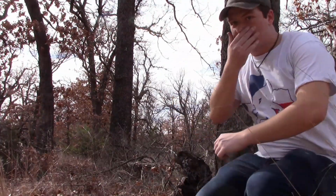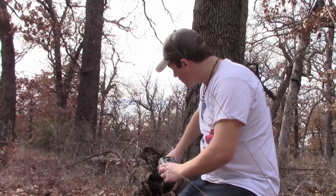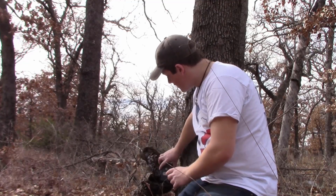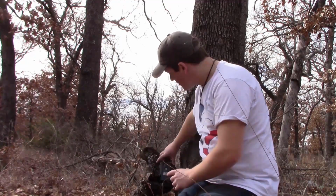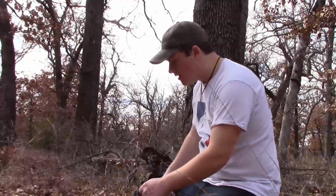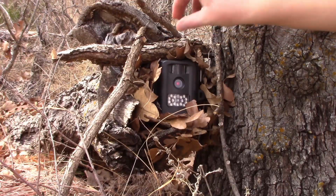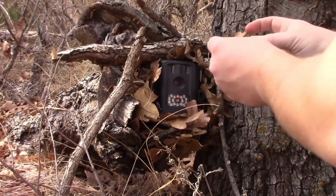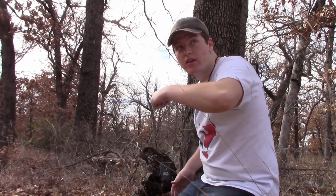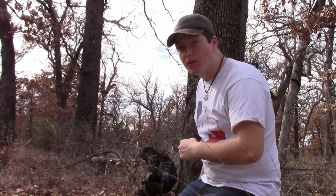Alright guys, so right now, I'm going to go ahead and deploy this trail camera right here in this fallen log. I think this is a good spot because the trail camera is similar color to this log. I'm going to go ahead and add some more branches and leaves to surround it to camo it just a little bit more. But I think this is an excellent place. There's a little game trail right there. Hopefully we'll be able to get something on this trail cam.